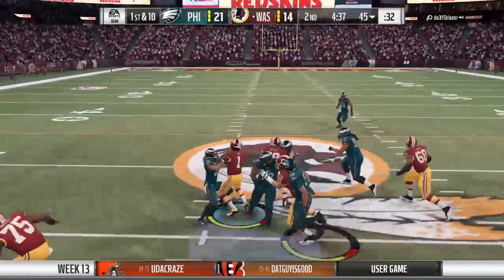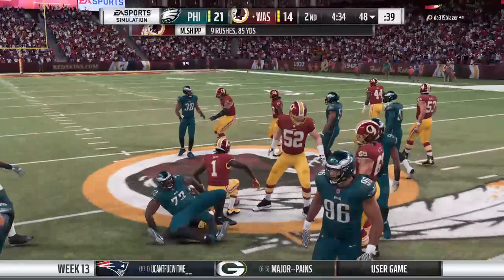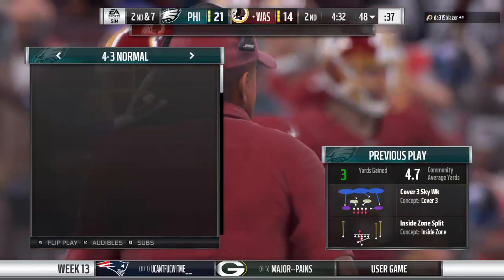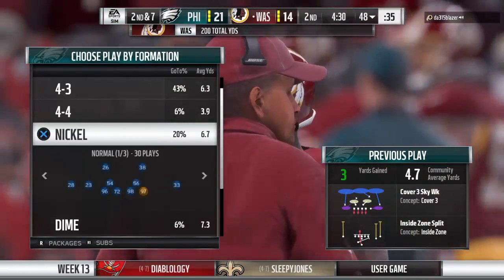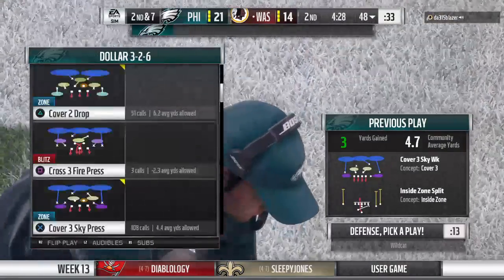Now a handoff here to his running back. Pushing forward for 3 up to the 48. Not much happening there on first down. I thought there might have been a hole for a split second. Yeah, but it dried up pretty quickly, didn't it? Closed fast.